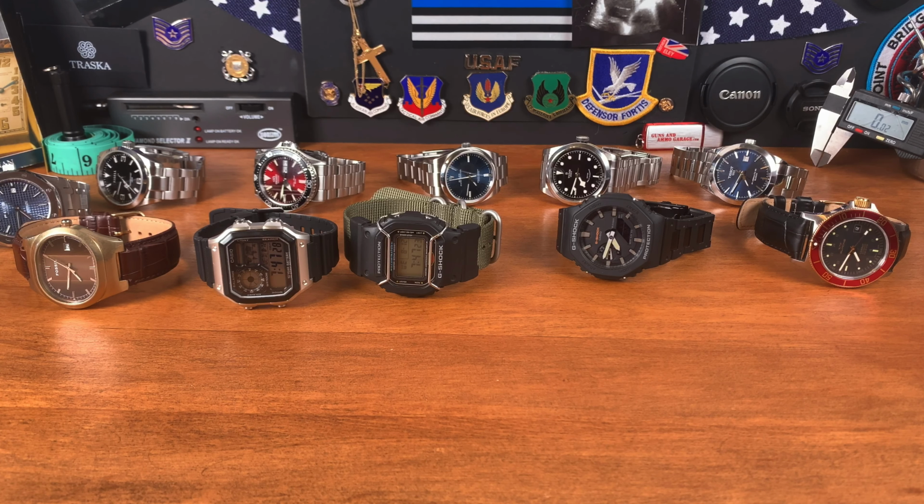The Combat Sub comes in 20 versions, and different colors and different dials, but they're all basically the same Sellita 100 or Sellita 200 movement. Good watch. I recommend them. They're very durable. This is the thinnest diver I own at 10.5 millimeters. See how thin that is. It's great. And it's been in the water. It's been wet. It's durable. I like it. It's a good watch.